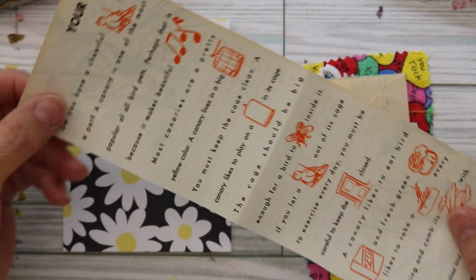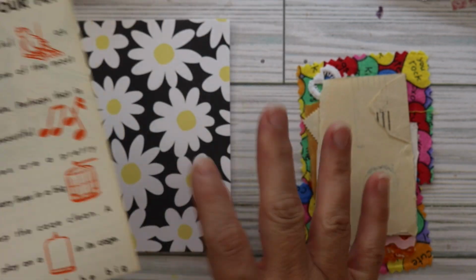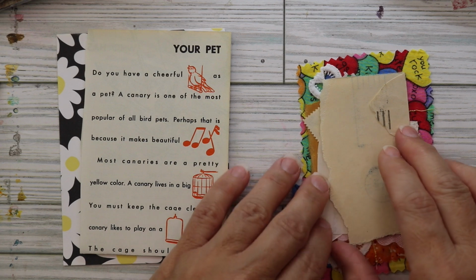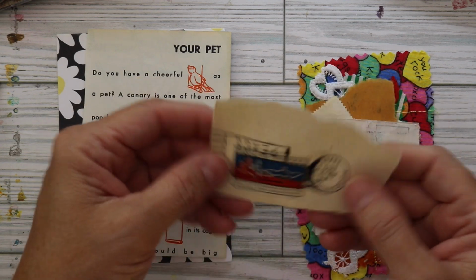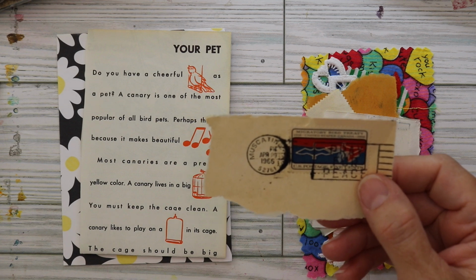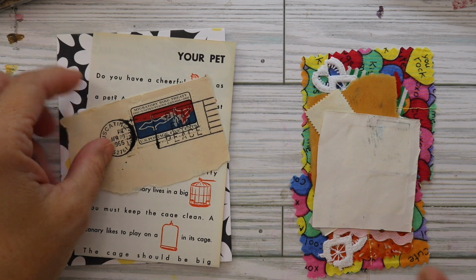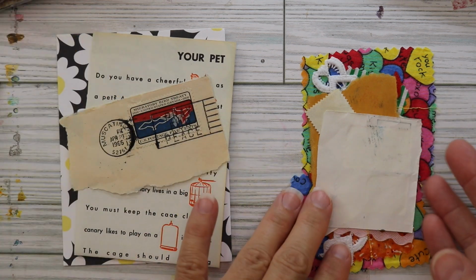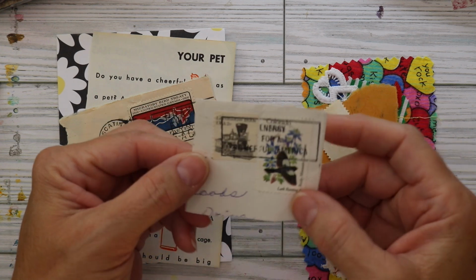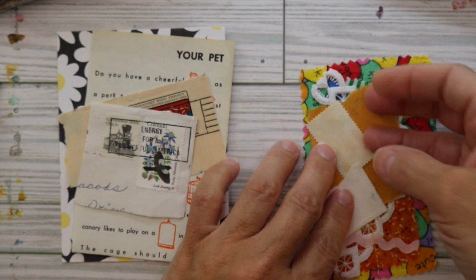Can you guys see it all? I'll turn it sideways. I zoomed in so you could see up close all the goodness here. That's adorable. I love it. Oh, these are great. Oh, how fun. Migratory Bird Treaty. Oh, this is fantastic. 1966. That's great. I'm going to have to put this in. I'm working on the bird journals, as you guys know, so I have to make sure I put these goodies in that pile. Oh, look, another bird stamp. These are great. Love it.